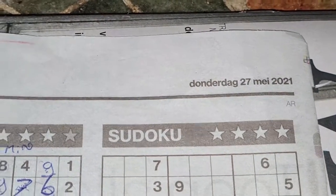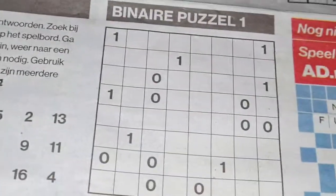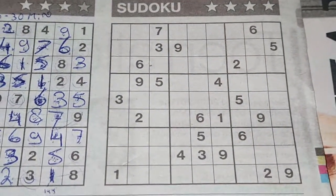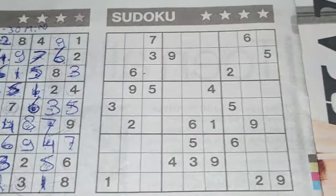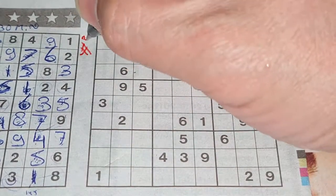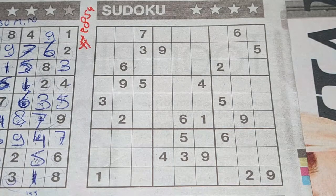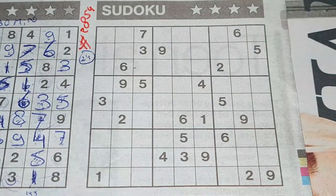We have 3 puzzles left: Sudoku with 4 stars, Tectonic with 4 stars, and a binary puzzle. So the second one, Sudoku with 4 stars, will be number 2854. Before I start, I always count the printed digits. This one has 24 printed digits. Correct me if I'm wrong.